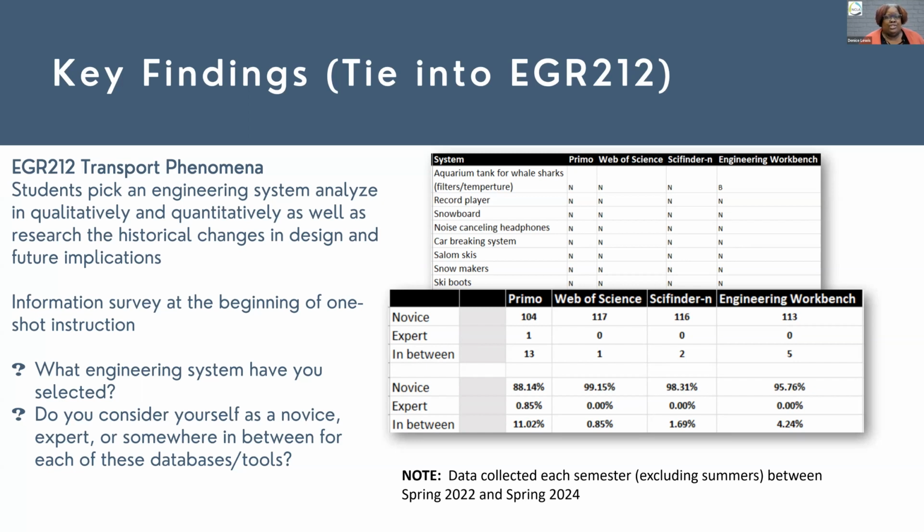I also asked them, are you a novice, an expert, or somewhere in between, in terms of our library discovery interface, Primo, and typical engineering databases: Web of Science, SciFinder, and Engineering Workbench? As you can see, the percentages of students who believe they're novices are high. There's only one expert in Primo and none in any of the databases. Eleven percent were in between for Primo, and for Web of Science, SciFinder, and Engineering Workbench it's still relatively low.